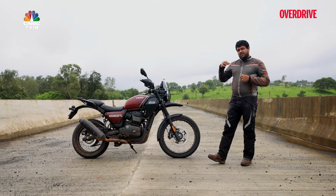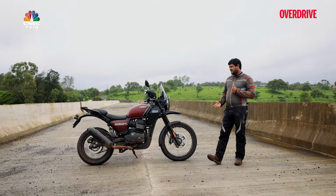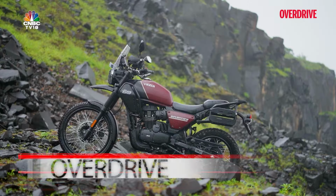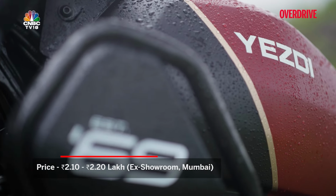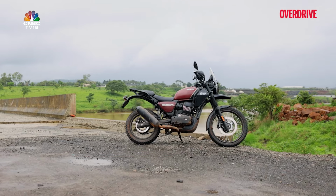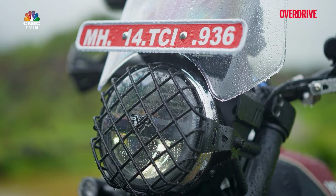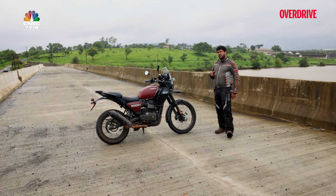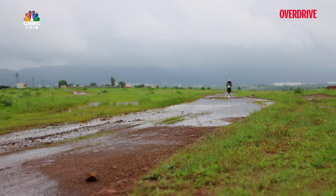But then again, yes, low-end performance, that's what this motorcycle was missing in the first place, and now it gets it. Now, this motorcycle is priced at around 2,10,000 rupees to 2,20,000 rupees, depending on the color scheme you choose. And yes, it still lies in the same ballpark price-wise as Royal Enfield's Scram 411 and the Suzuki V-Storm SX. Now, this is a more complete, I would say, off-road motorcycle.